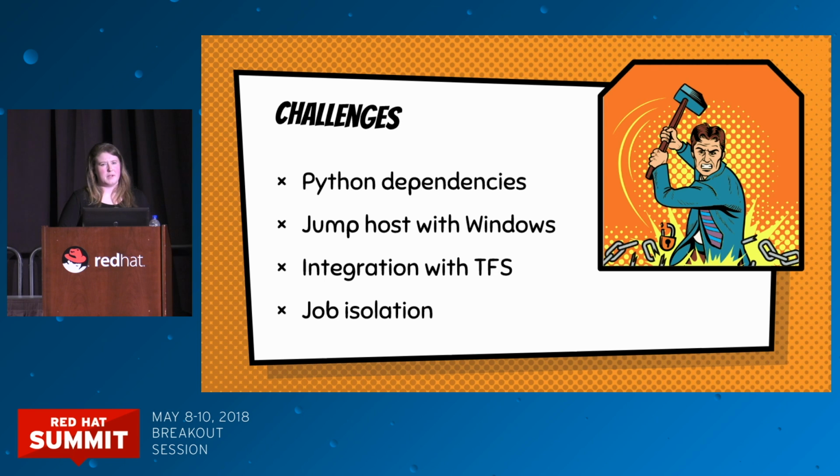Integration with TFS has been a problem. That's Microsoft's Team Foundation Server, and that is what is hosting our Git solution at General Mills. And this is not really Ansible specific. It's a problem we've had just on all of our Linux servers using basic authentication when you also have Kerberos. And the solution for that has just been to create an F5 rule that only presents basic authentication as an option when you're doing a Git clone, only from the Ansible Tower servers. So it's not across our whole environment.